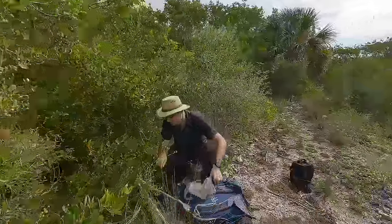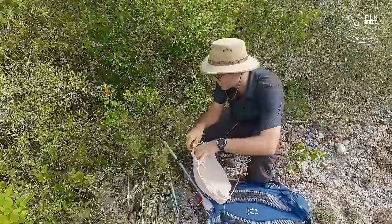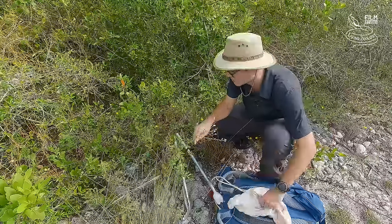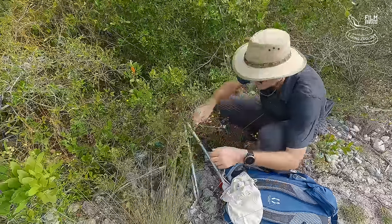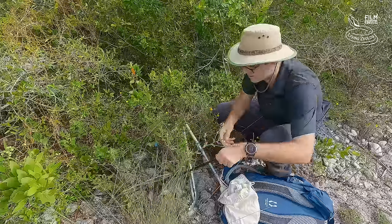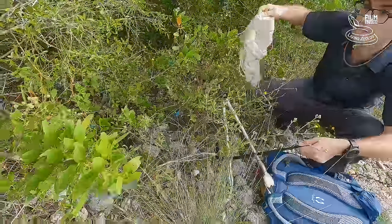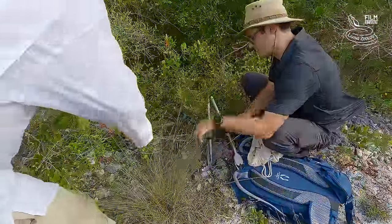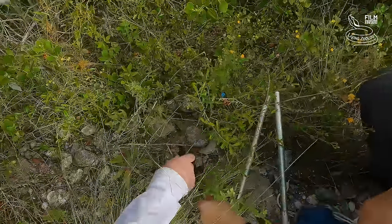So, first snake of the day, black racer. Perfect, nice. I just saw a tail sticking out of the bushes and the snake didn't see me. It's a super fast snake, so I was very lucky. Catching the snake otherwise would be very, very difficult. Yeah, black racer. It's biting. Ooh. Got it? Yeah. Perfect.